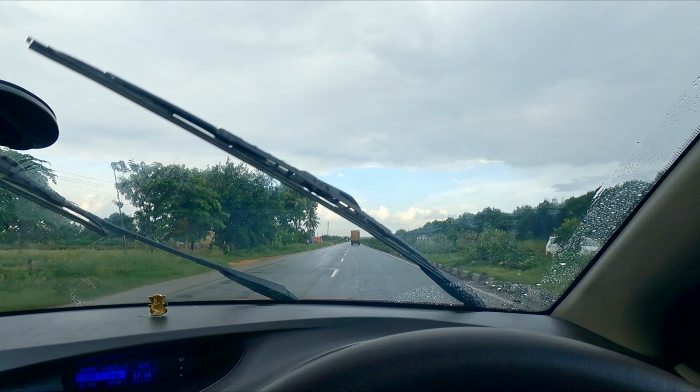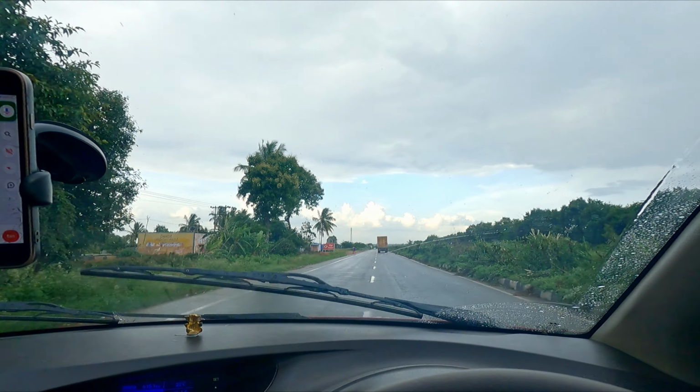So I'm finally out on the highway. This is NH75 highway. We are in the midway right now, and as you can see, it's raining. This plan is going to flop, looks like. But doesn't matter, we'll make it possible.